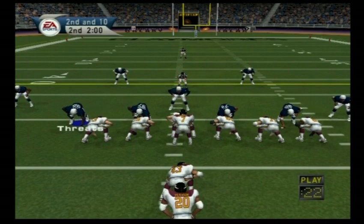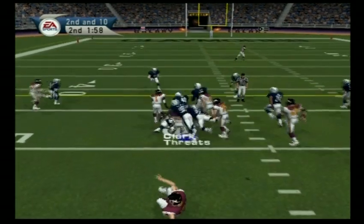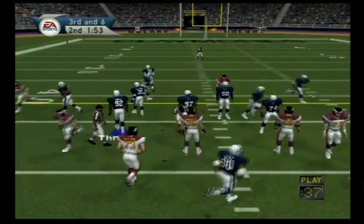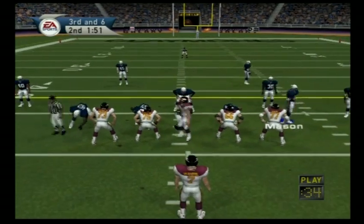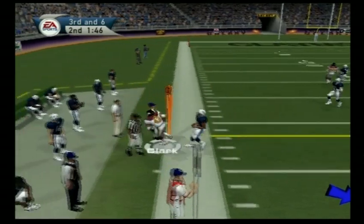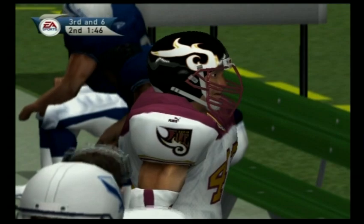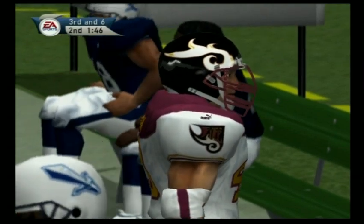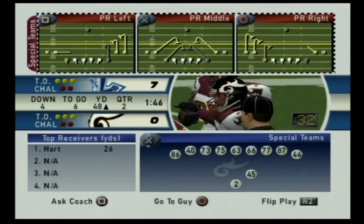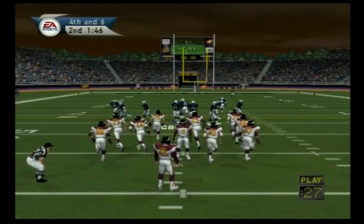Werfel gets set. He gets the carry. Number 92 with the tackle at the 48. Looking to throw it. Werfel out over to the left. Clark calls in the catch out of bounds. You know, as a receiver, you have to be aware of so many things. Where the first down marker is, where the defenders are, and where the sideline is as you stretch out to make that catch.